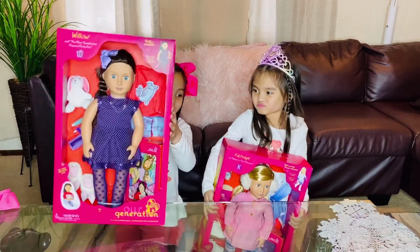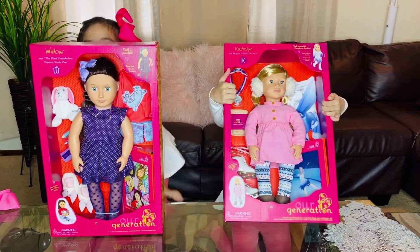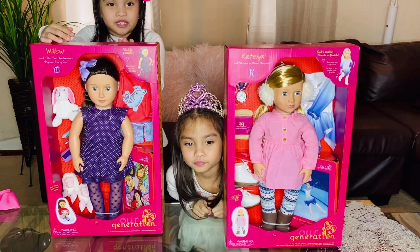I know this glass is not good, but if you break it, I know you cannot see us for now. Because it's super giant, so I'm just going to do it like that for now.